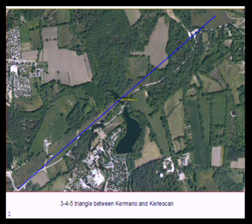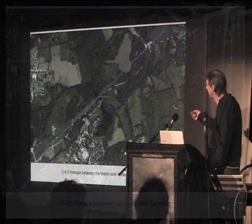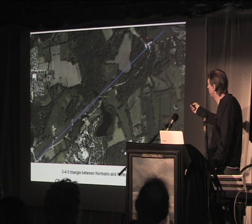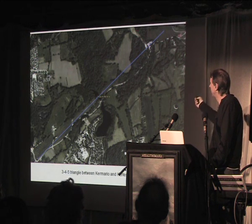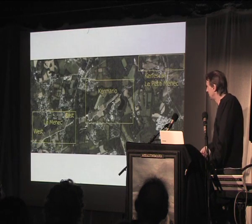Another very interesting point I don't have time to go into: I showed how the Menec alignments are linked to the Kermario alignments, but the Kermario alignments are then linked to the next section, the Kerliscon alignments. There's a north-south line here, there's a square cromlech, and this line goes straight through the corner. That's the angle of a 345 triangle. And the distance to the east-west line, which is the axis of those alignments, is 1,680 meters, which we'll see later.